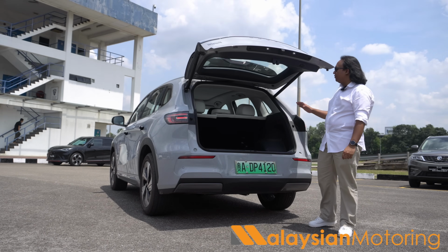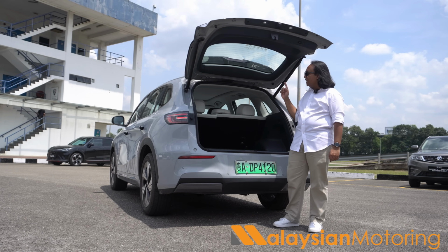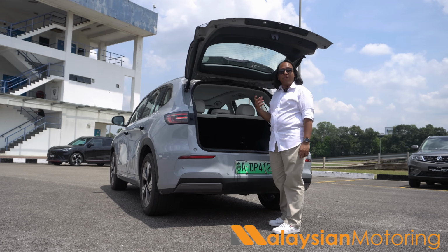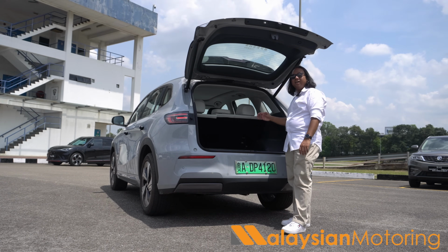Now, behind the tailgate, you will find a pretty good amount of space. There is no tonneau cover, which is worth noting, but there is also a bass subwoofer back here for the audio system, which we'll touch on when we get inside the car. Now, because this is ultimately going to be a family SUV, practicality naturally is very important, which means that having a good amount of space up here is critical.